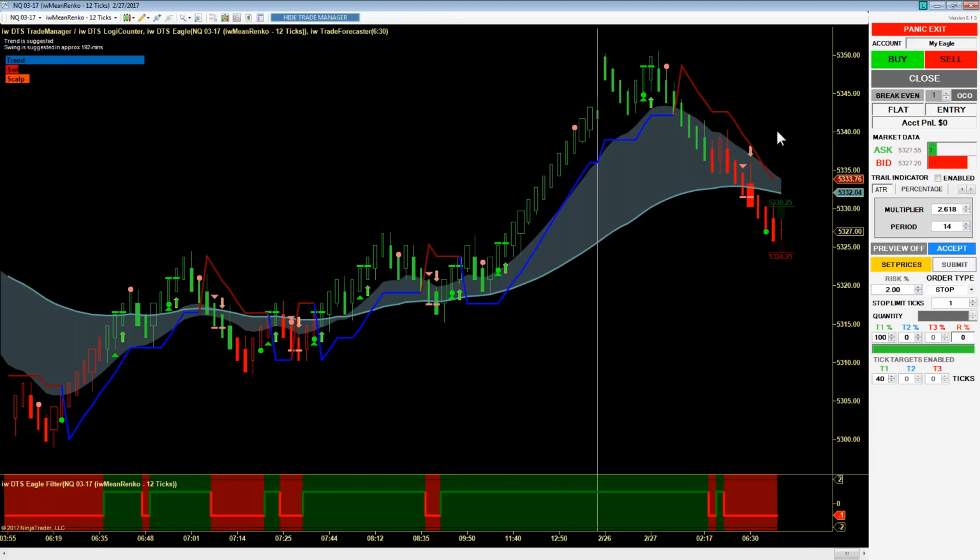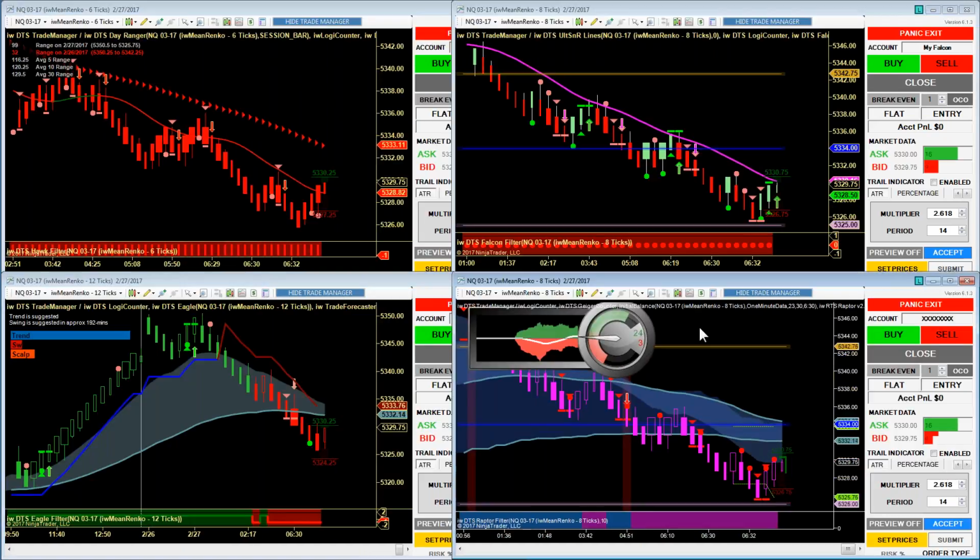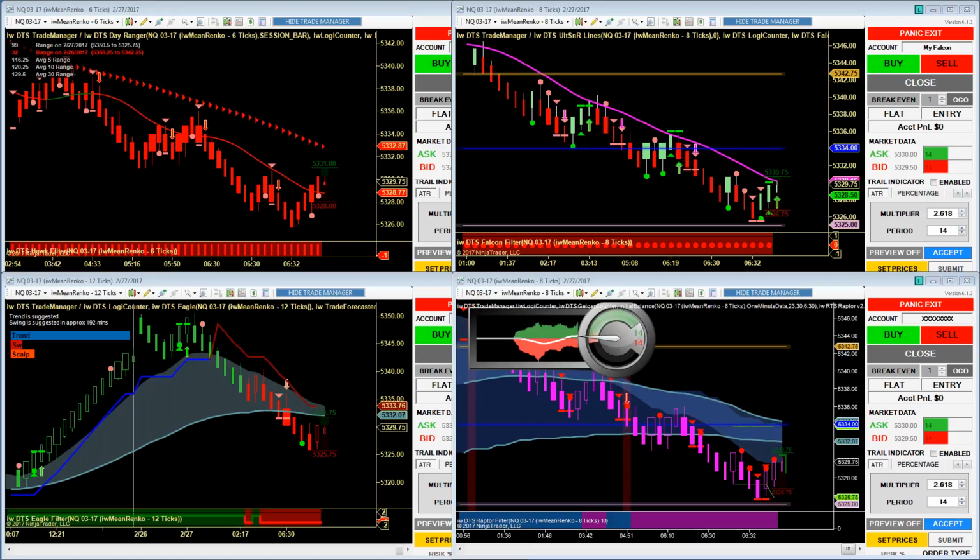So we've got a little bit of a gap above the market. Trade forecaster is saying that we are in trend mode for 192 minutes to be precise. It will be interesting to see how that plays out. That would be very welcome. I'm just going to give the market a moment or two to settle while I put my trade manager on my other charts.